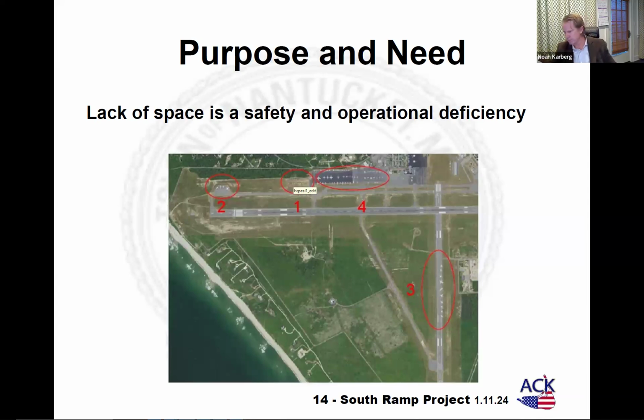And then number 4 is the maxed out parking on our existing ramp. There's a lack of alley space between aircraft for taxiing. We've had increased ramp rash accidents, and we are not parking to the FAA guidelines, which is a 15 to 20 foot wingtip clearance. In many positions, we are interlacing or doing close-in parking of overlapping wingtips.